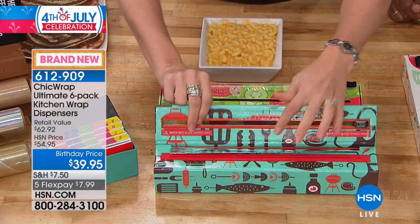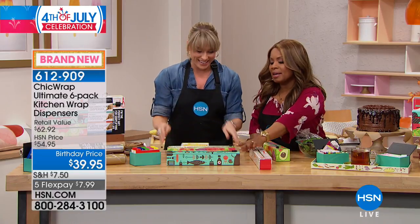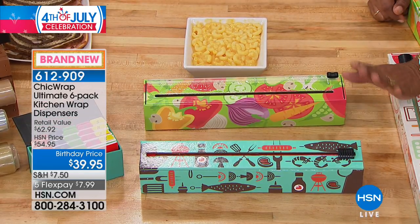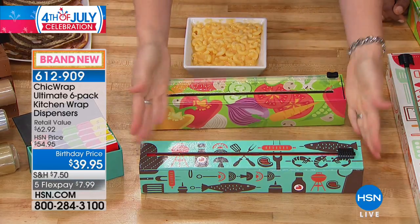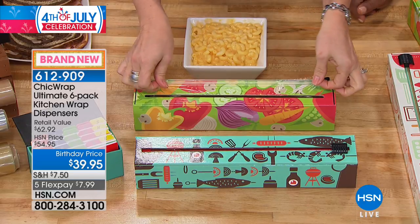So when you get these, you're going to have 30 feet of aluminum foil, 200 feet of plastic wrap. Now, is it proprietary to any brand? Any brand. You can use any of your favorite brand of the roll that will fit in. These are standard sizes. You can just pop it on the inside there.